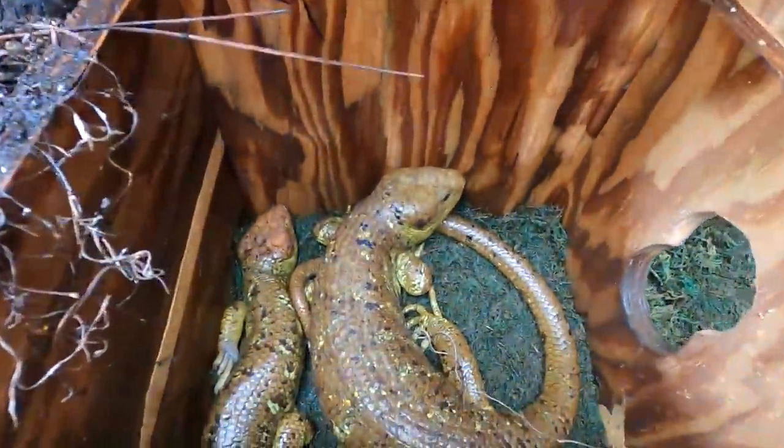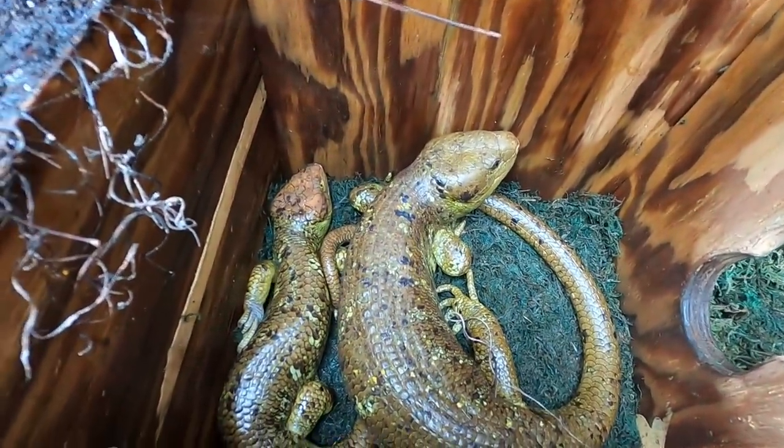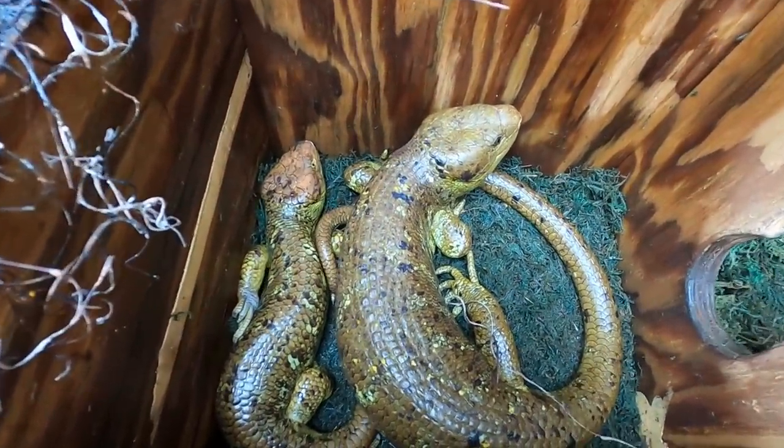Let's go check in with the monkey tails. And these guys are right here. Hey guys, the male's the larger one. The female there is on his left. And they're looking good and beautiful.